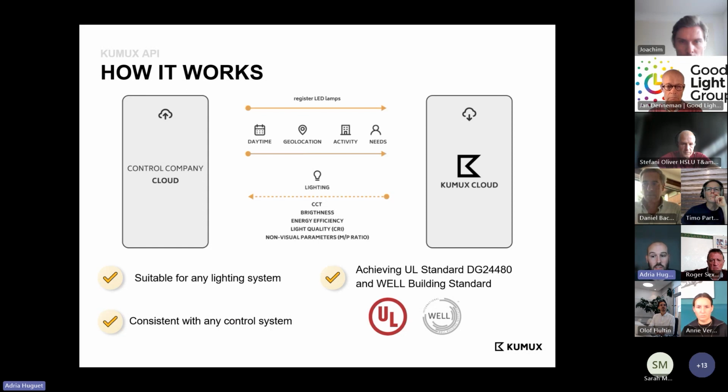And we process all this information and return it so that the control system can use it to control the luminaires. As an example, we can see that in this case, we return parameters that can be easily modulated by any control system, such as CCT or brightness. And furthermore, depending on the information provided by the request, we can calculate parameters such as the CRI, the IES TM-30 metrics or circadian parameters such as circadian stimulus, MP ratio, or MDR, for example.